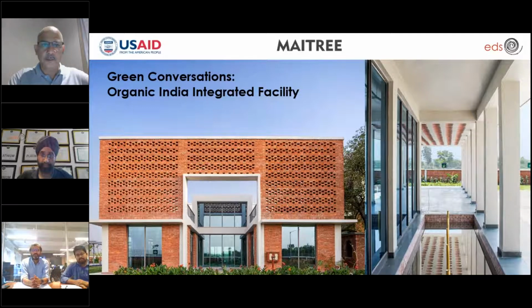But this project sets higher sustainability benchmarks for a factory building with its LEED Platinum certification, among many other things that it has integrated in the design. So what is the philosophy and motivation behind designing a manufacturing facility with good daylight, low embodied energy, and overall good environmental quality? That is exactly what we're going to learn from the panel of expert speakers today.